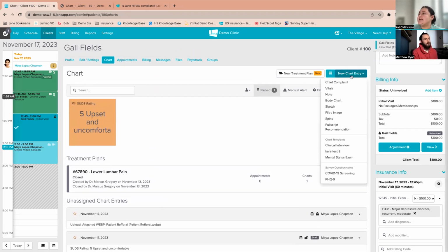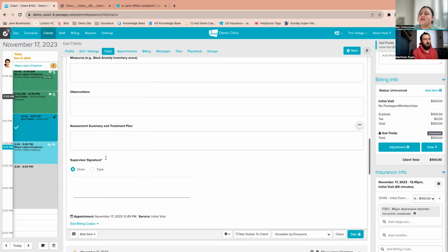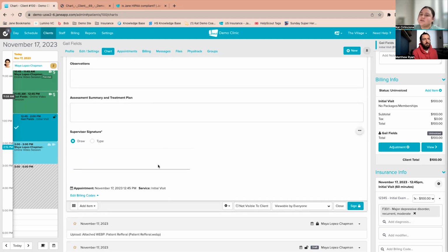So we can go in to the new chart entry. I'm going to pull up that clinical interview again, and I'm going to take us right to the bottom. You might have noticed there's a little supervisor signature space that I added on. And if you see this little star, I made this a requirement. So once I've filled out my form, as the practitioner, needing to send it to my supervisor for signature, I can actually change the author. So I want them to be the one who is going to see this in their space, sign off on it, and send it back to me. And I'll showcase how that looks.